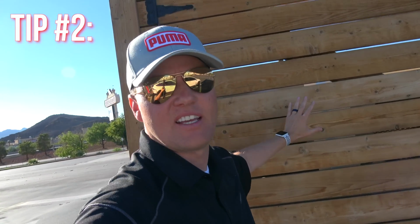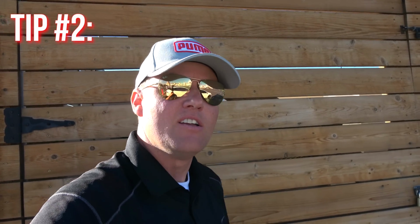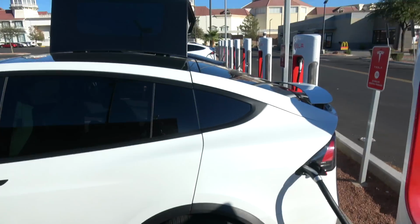Right now I think we have 10 superchargers here. There are 5 batteries behind this thing that run all 10 of these, so you have 2 different superchargers that run on the same battery back here. So I just drove around and looked. There are 2 other cars here.